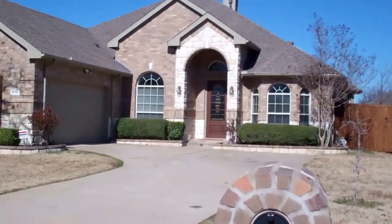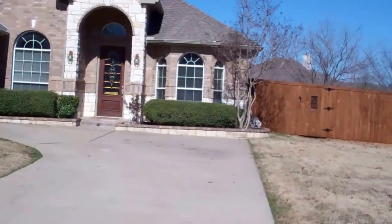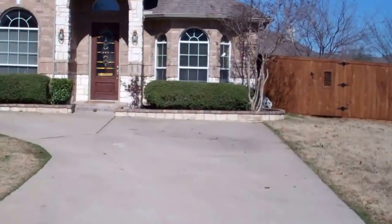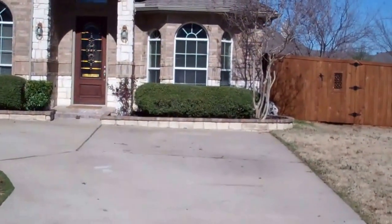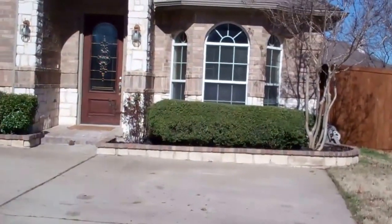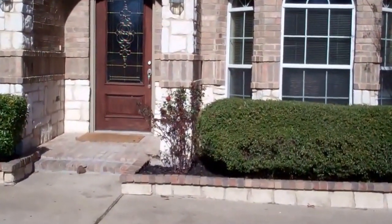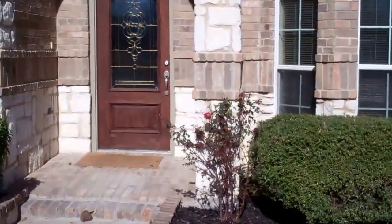I have a beautiful, gorgeous new listing. We are at 412 Lovebird, located in Murphy Farms in Murphy, Texas. And this house is cute, cute, cute. Let's go take a peek inside this adorable one-story home. You are going to love this floor plan.